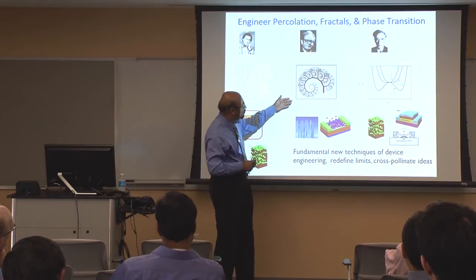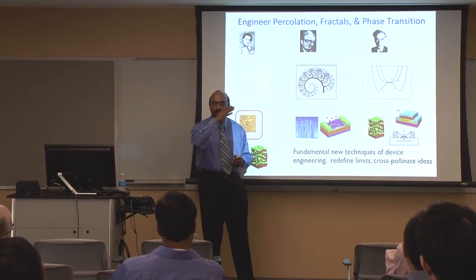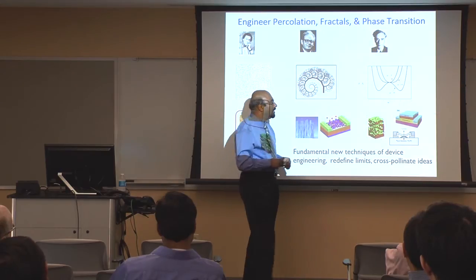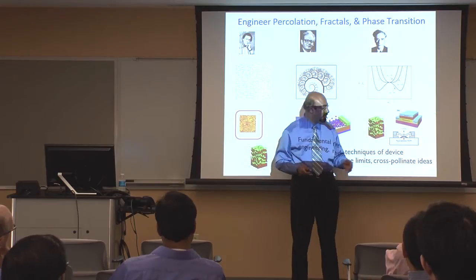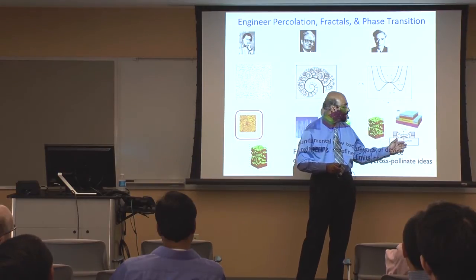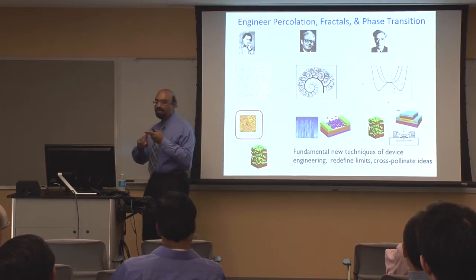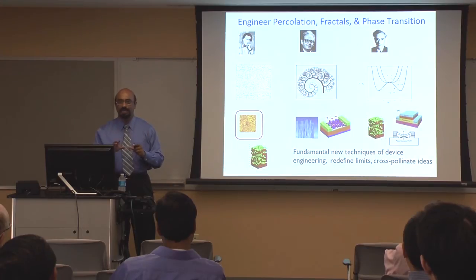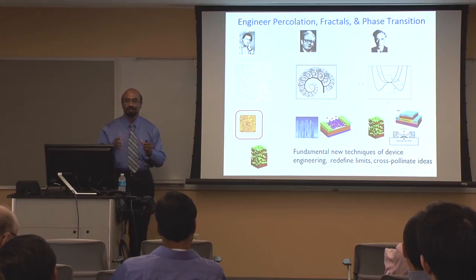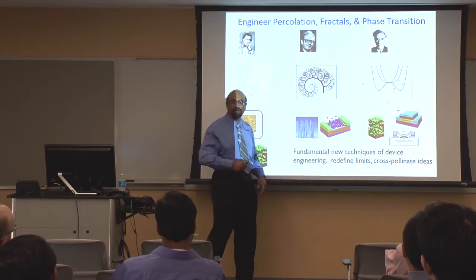If you understand the notion of fractals, then you will design biosensors in a way that would define the fundamental limits. And if you understand phase transition, then all of a sudden people who never talk to each other, like solar cell people never talk to MEMS, and MEMS people never talk to steep threshold transistors, fundamentally all three are actually solving the same problem. It is just that their perspective and the fragmentation in the departments or groups doesn't allow them to see the commonality. So these are the three things I want to tell you.